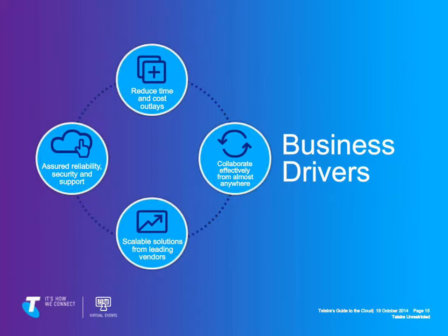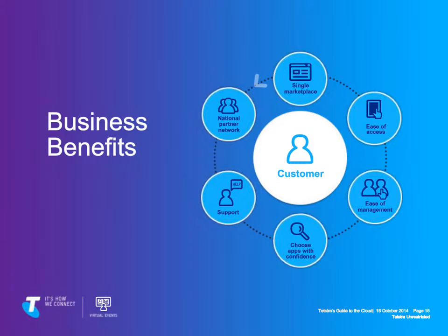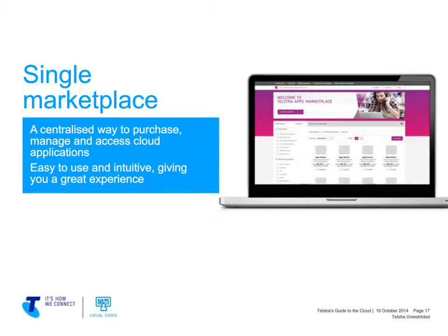So if we move on to some of the business benefits, we've heard about these drivers and why we are changing, but let's have a look at some of the business benefits for our business. We're going to walk through a couple of reasons why we believe you should work with this model and change and adapt. So the first one we're going to address is the single marketplace. It goes back to what Erez said about a central location where you can purchase applications that you need from multiple vendors when you need them and have a great experience.